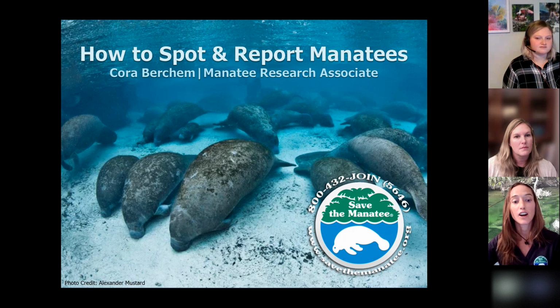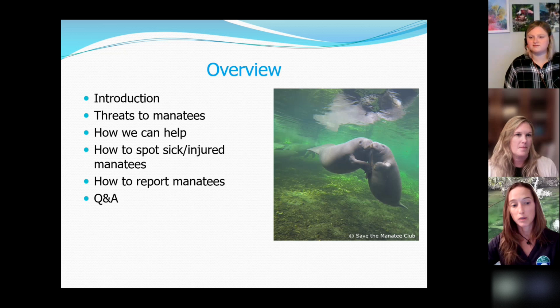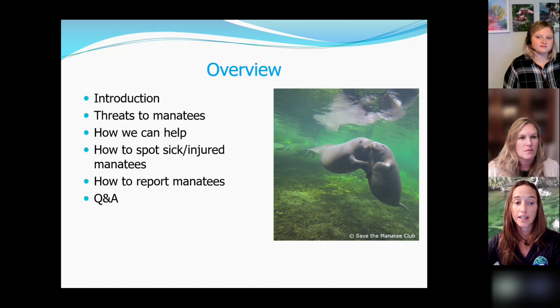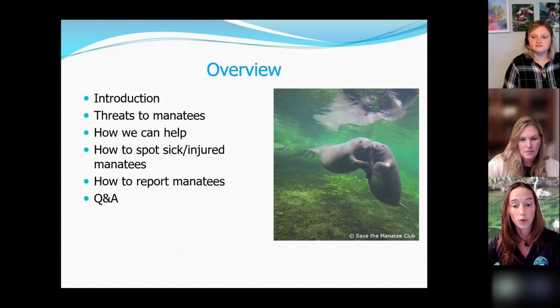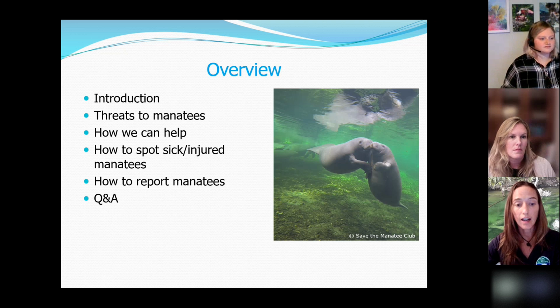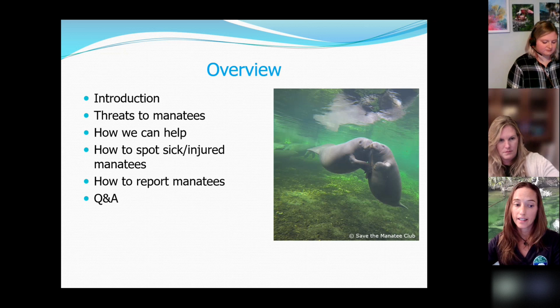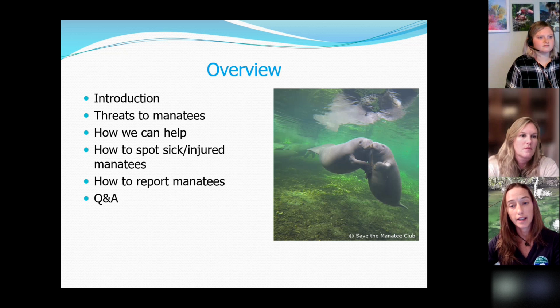Just a quick overview of the rundown of the presentation. We'll do a really brief introduction about manatees. Then I'm going to highlight a couple of threats that manatees are facing, in preparation of what's normal, what's not normal, what you may be seeing, and what to do about it. And also some tips on how you can help. Then we're really going to get into the main part of the presentation, which is how to spot sick and injured manatees and how to report them. And at the end, like Kim and Tiare already said, we're going to do a Q&A. So again, you can put your questions into the Q&A box, and we will be addressing those at the very end.